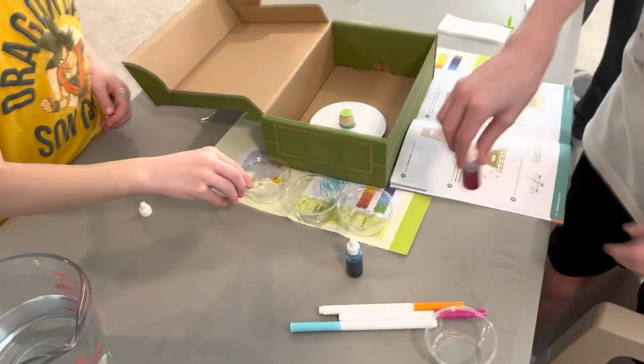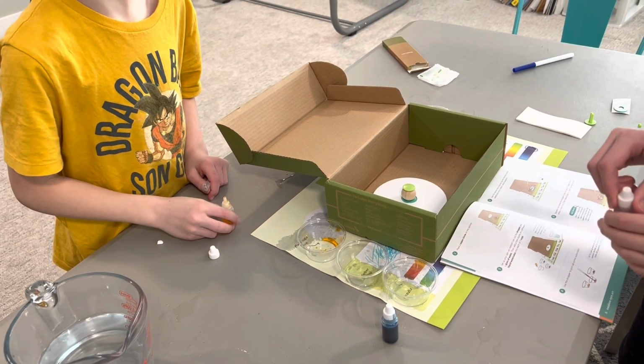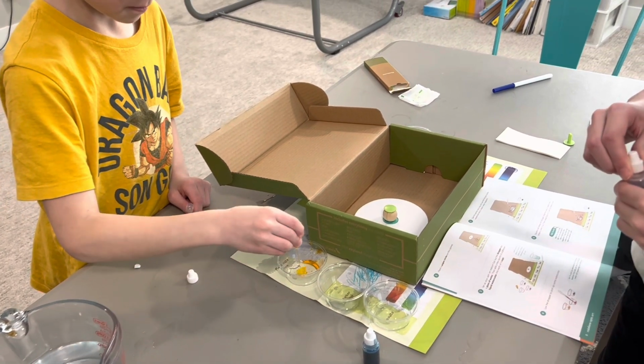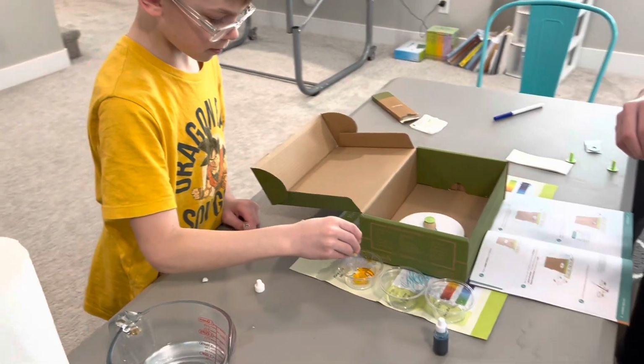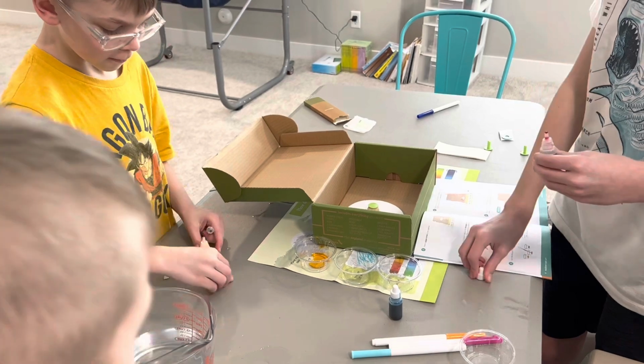Next, the boys made rainbow spin art. First, they made the spinner. Then they used a dropper to put watercolor on top of the spinner. Once again, they were using science. The colors fly toward the outside of the circle as they spin.